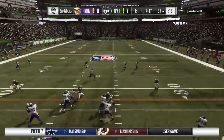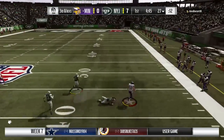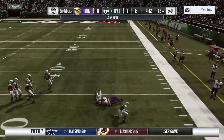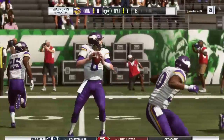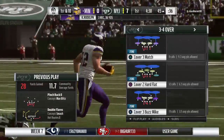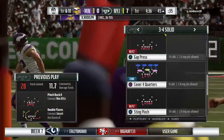From the gun, here's Cousins. He's got the first down and more past the 40. Oh, now he bowls him over. And he's going to get this into enemy territory at the 45. A big 3rd down conversion with a gain of 28.